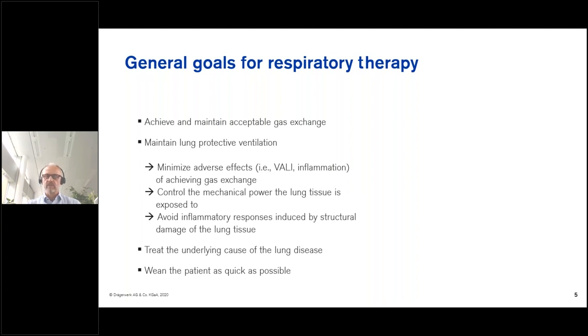When we are ventilating a patient, it's all about achieving and maintaining acceptable gas exchange. But at the same time, there's more and more evidence that we have to do it in a lung protective way, which means we have to minimize adverse effects like ventilator-associated lung injury and inflammation, while we are trying to achieve the best gas exchange for our patients.